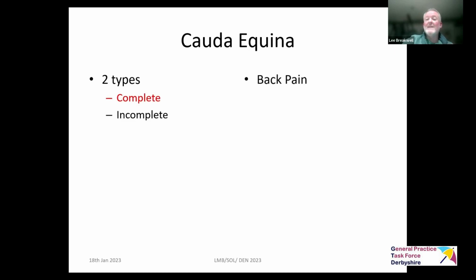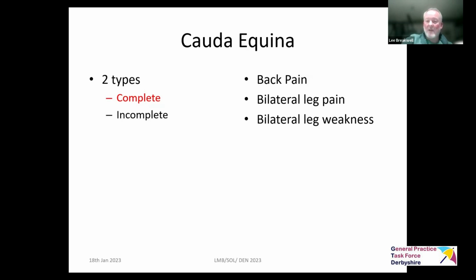So complete cauda equina is a mixture of things. As you know, with any syndrome, it's a constellation of symptoms and signs. They usually have back pain. None of these are exclusive, but they usually have quite a lot of back pain. They usually have bilateral leg pain. They sometimes have unilateral, but they usually have bilateral. They will sometimes have bilateral leg weakness, and it's typically just the feet, because the L4-5 and L5-S1 discs are by far the commonest ones to cause this, and they will only affect the ankles and the feet. So they shouldn't have weak hips and weak knees typically. They'll have bilateral saddle anaesthesia. Now that may be objective or subjective, and they may describe that. So as I say, you need to ask for that.